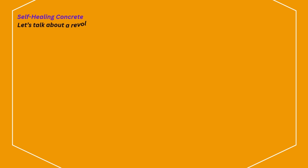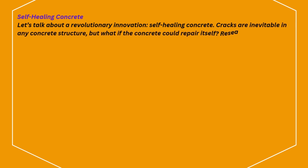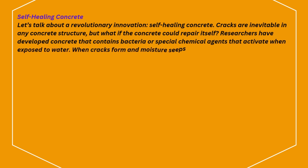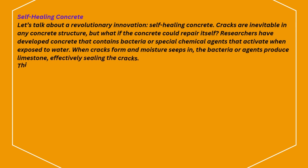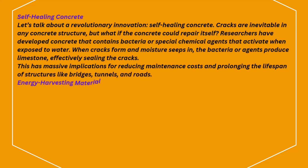Let's talk about a revolutionary innovation: self-healing concrete. Cracks are inevitable in any concrete structure, but what if the concrete could repair itself? Researchers have developed concrete that contains bacteria or special chemical agents that activate when exposed to water. When cracks form and moisture seeps in, the bacteria or agents produce limestone, effectively sealing the cracks. This has massive implications for reducing maintenance costs and prolonging the lifespan of structures like bridges, tunnels, and roads.